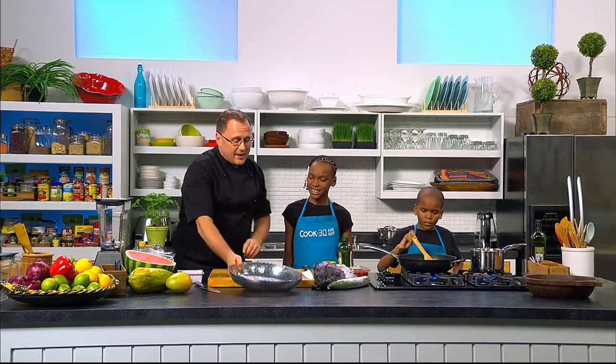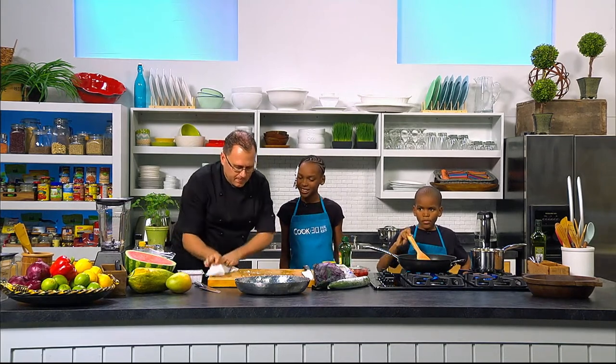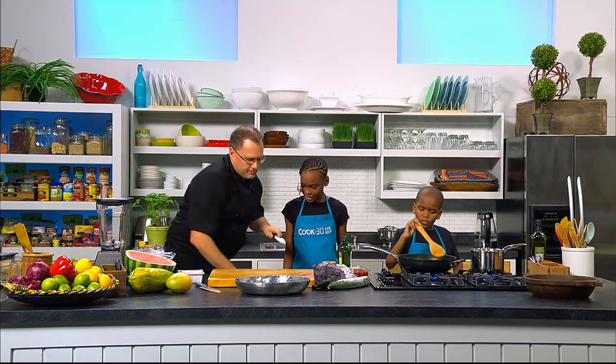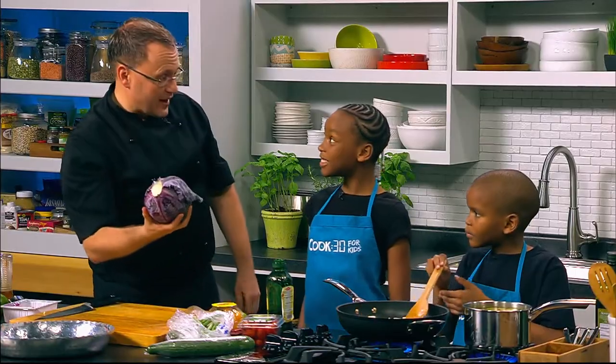Yep. So we're going to start making this gado gado. It's just basically a collection of vegetables with a nice satay sauce. So I'll just give this board a little bit of a wipe. And then we can start cutting all of our vegetables. So we're going to start with some cabbage, which is your favourite vegetable. Look at that.